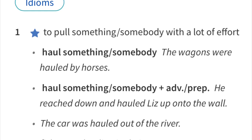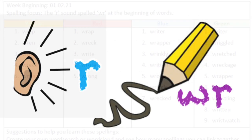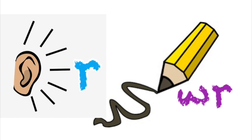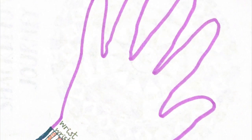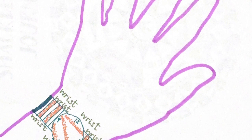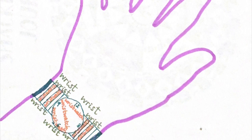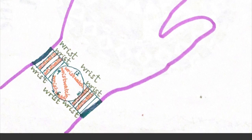Right, before we carry on, have a good look and read through your spellings this week. Remember that our focus this week is spelt W-R. So we're going to use pictures today to practice our spellings. The first thing I'm going to do is draw around my hand. If I draw around my hand, can you have a guess which spellings I'm thinking about? Well done. So I drew a picture and then I found the word wrist on my spellings. So I drew it all over the wrist, or you might have wristwatch in your spellings and I wrote that as well.